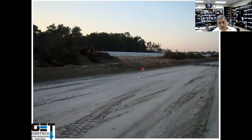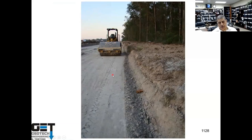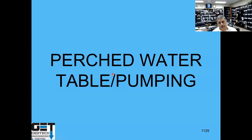So what happens on a lot of road projects, they do a cut. This is the subgrade, not here. So you got to make sure you got the proper elevations for the subgrade.